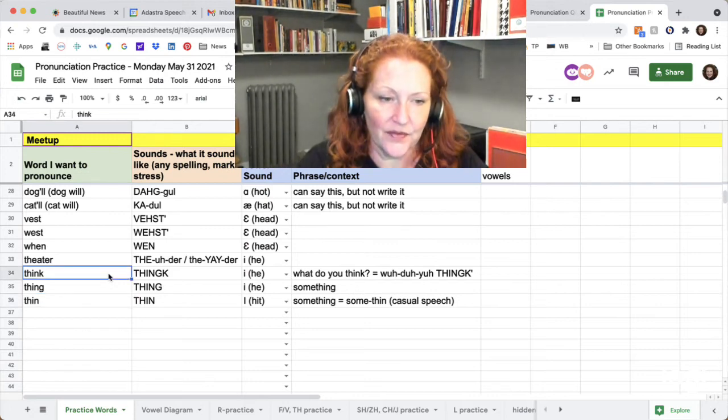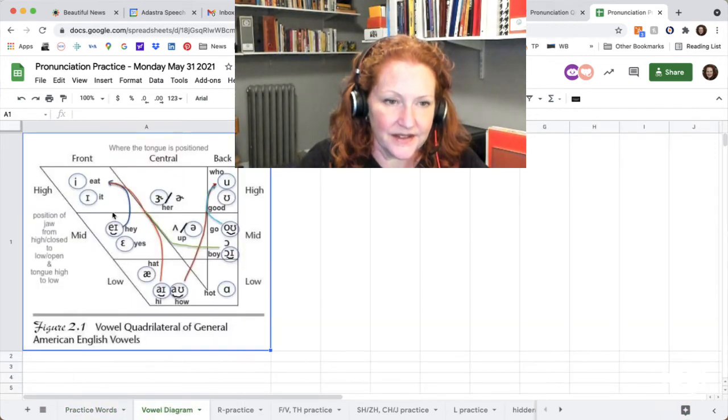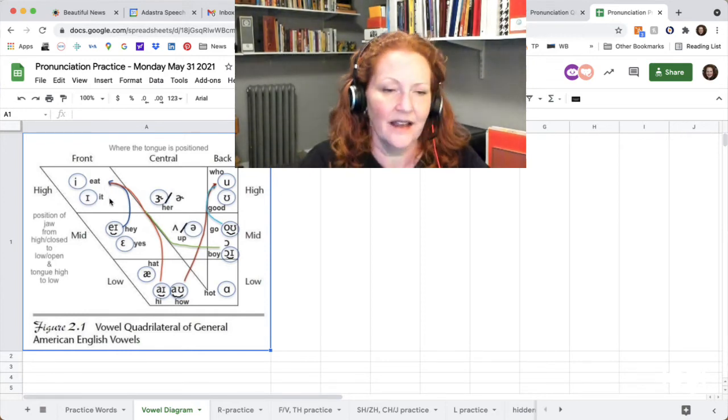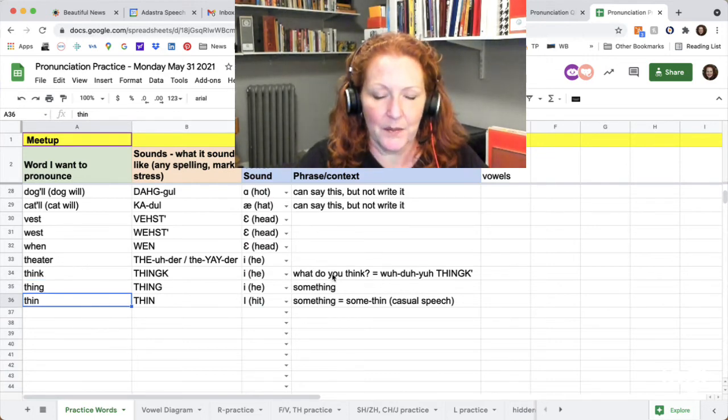In 34 and 35, the vowel is E. And in 36, it's I. So this is the tiny difference between eat and it. Eat it. Eat it. So think, thing, thin, thin.